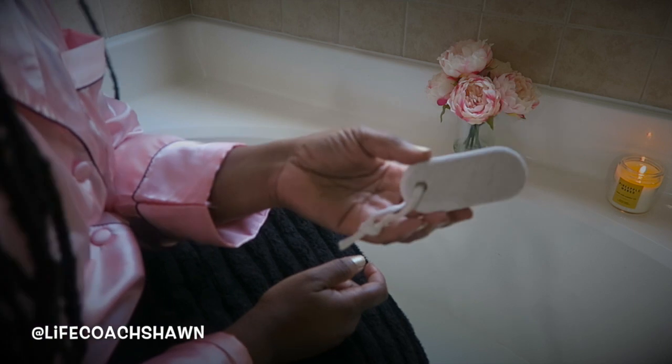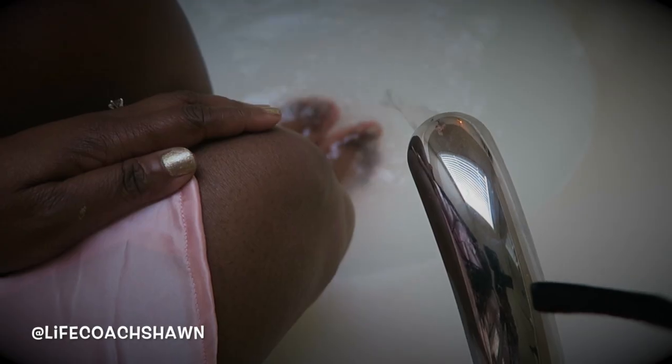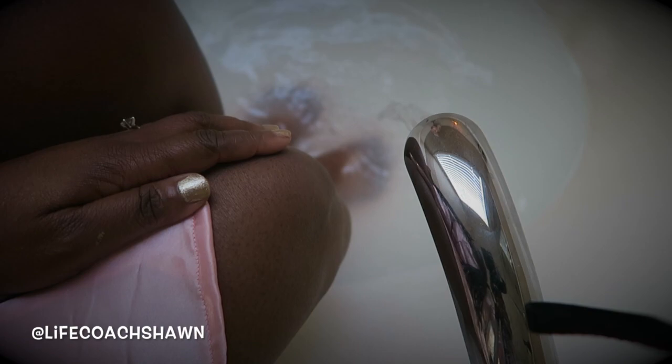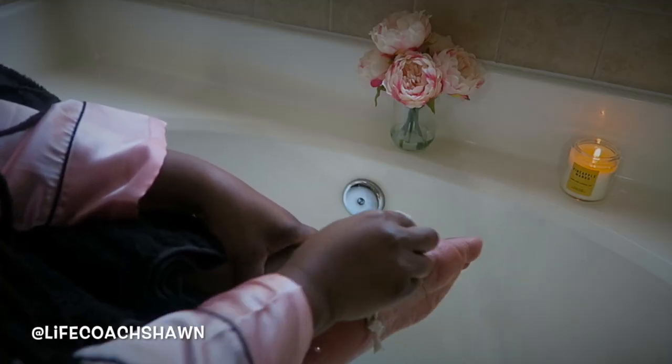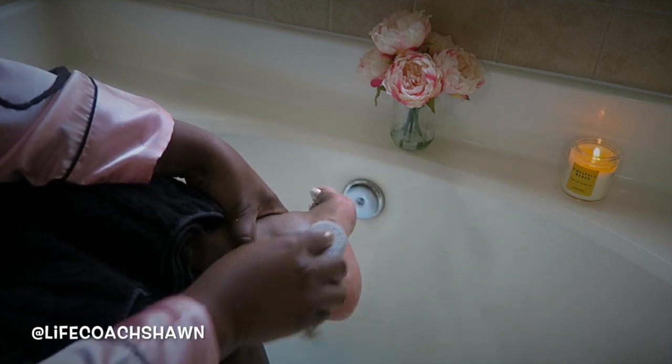I know that we've moved from sandal season to boot season, but that's no reason for your feet to be rough. So I'm using this pumice stone. I'm just soaking my feet for about 10-15 minutes in some warm water. There's a little bit of liquid soap in there as well. You guys see I'm paying special attention to the rougher areas like the heels of my feet, and this had my feet feeling baby soft, especially after I used this.